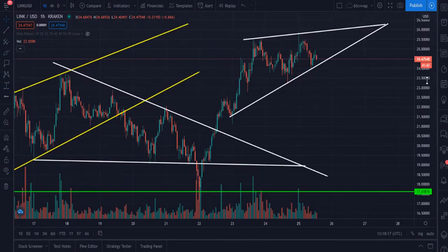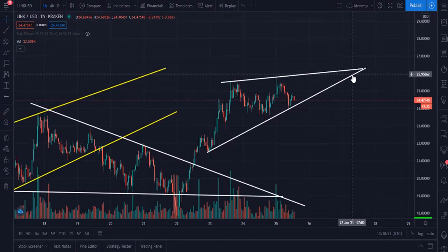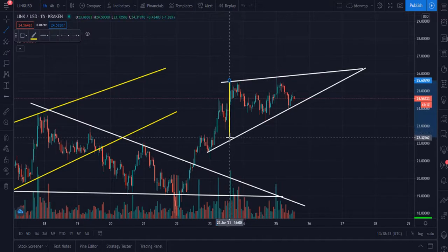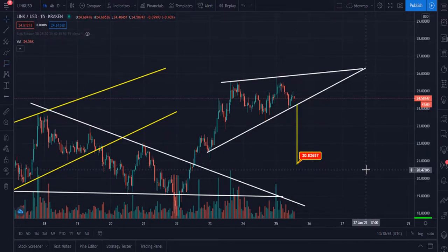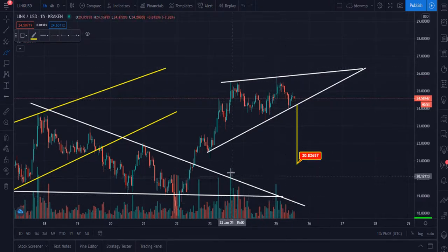Let me please show you the Linkcoin chart. This is the Linkcoin. Linkcoin is in this ascending triangle, and maybe we will see a breakout of this ascending triangle on the 27th of January, or maybe the 26th, or maybe today, because candles are getting closer and closer to this downtrend line. If in any case Chainlink breaks this ascending triangle towards the downside, then definitely it is going to hit 20.82 level. But for this, remember friends, for this breakout or breakdown we need a high volume like this.